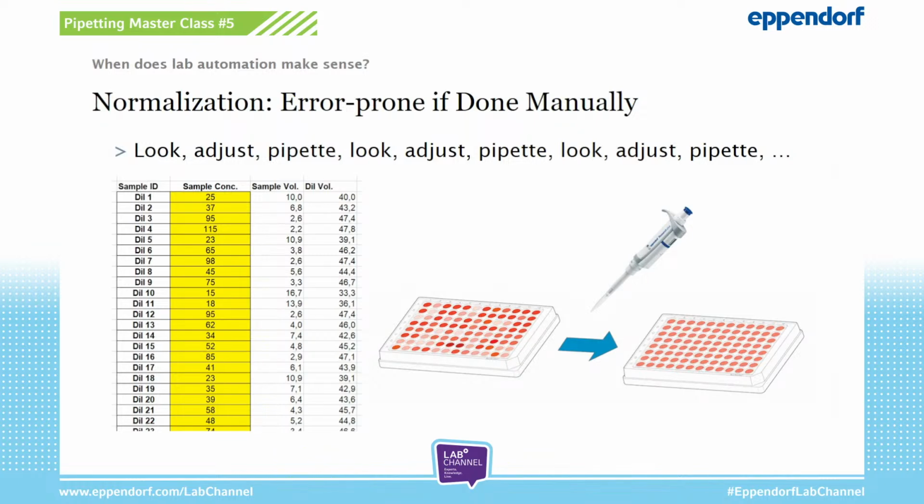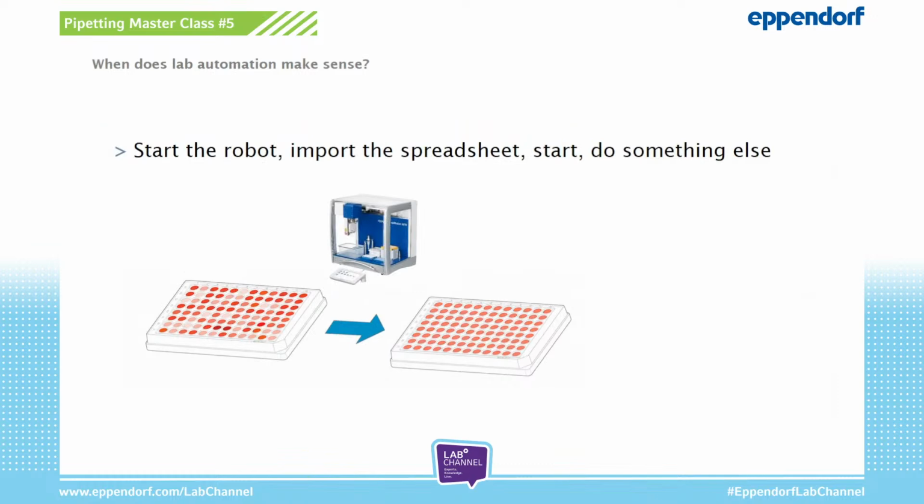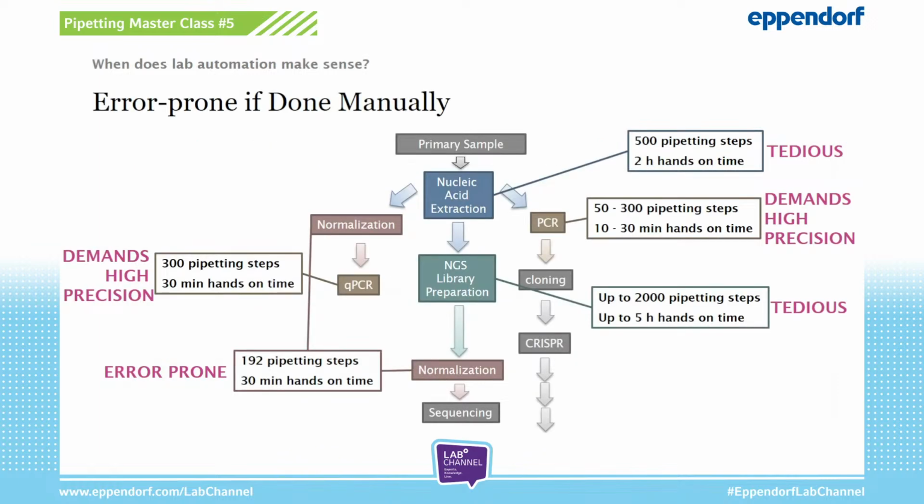In contrast, the automated process is much simpler. You start the robot, import your spreadsheet, start the procedure, and then the robot does its job and you can do something else. So coming back to my workflow slide here, steps like normalization are very error-prone when done manually.